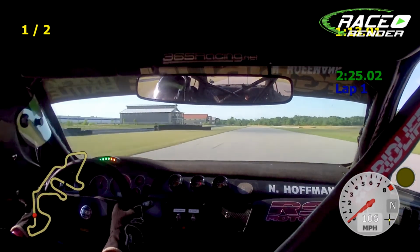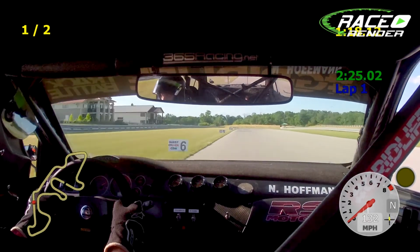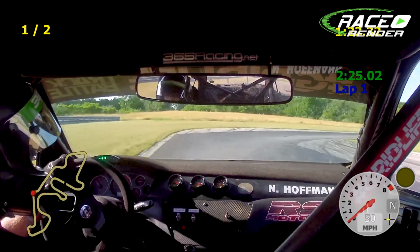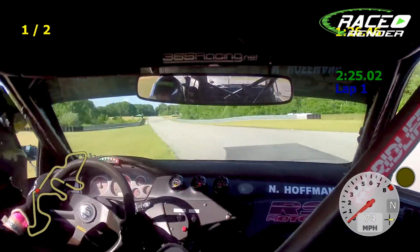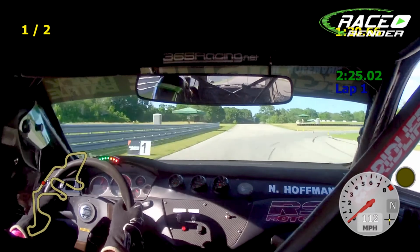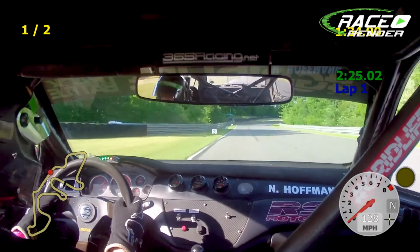A few extra miles an hour all the way down this straight really pays dividends. Hard on the brakes of 11, turn in and take all the curbing you can here. And then back on throttle, staying flat around turn 12 there. And up over this hill. If you hit it just right, you'll get a little bit of air. Makes for some cool pictures.